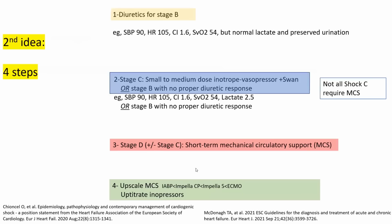and I will explain it later. The second idea: you will find a lot of shock algorithms, but this is a simplified algorithm that I made and that I like. It's a 4-step approach to cardiogenic shock. So the first step, for that pre-shock stage B, is diuresis, okay? Such as this patient, lowish blood pressure, low cardiac index, but normal lactate and preserved urination. Treat this patient with diuretics. This is a congested stage B.